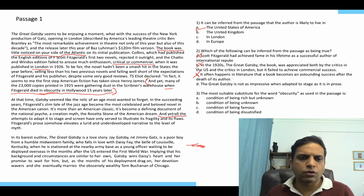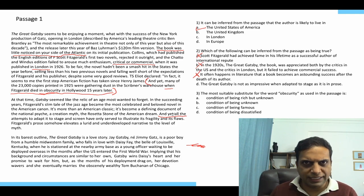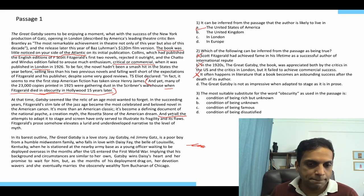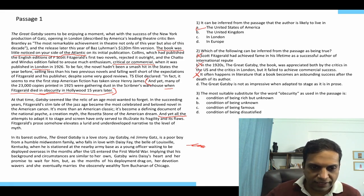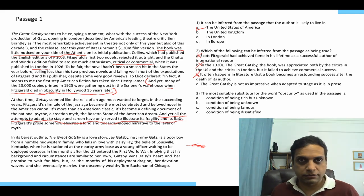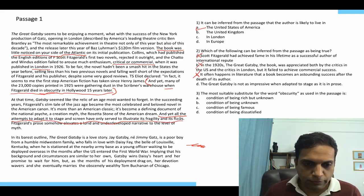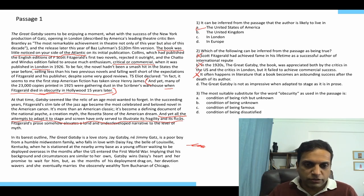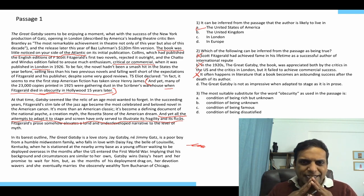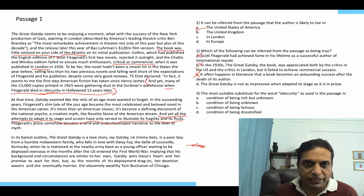So the first one is talking about the critical and commercial reception. The second one now talks about how important this book has become. And now read: and yet all the attempts to adapt it to stage and screen have only served to illustrate its fragility and its flaws. Sorry, I have a graphic tablet, and even with that, this is the best straight line I can draw. Geometry is not my thing. Yet all the attempts to adapt it to stage have only served to illustrate its fragility and its flaws. So attempts to adapt it to stage haven't really worked well. So adaptation to stage has not been easy or impressive.